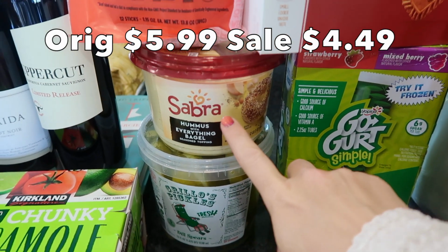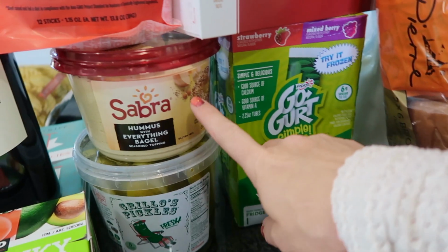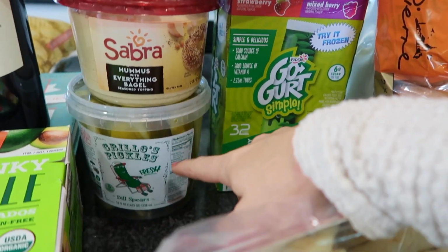I do not have any more of those little hummus cups. I wanted to try something different. My husband wanted to try something different too, so I got this Sabra hummus with everything bagel topping.